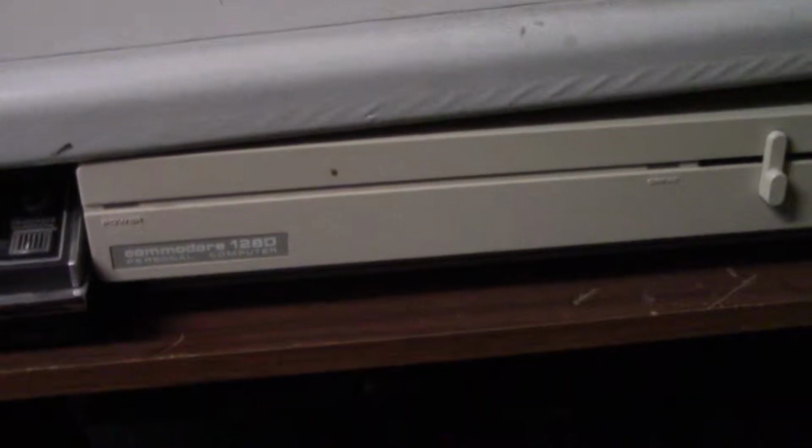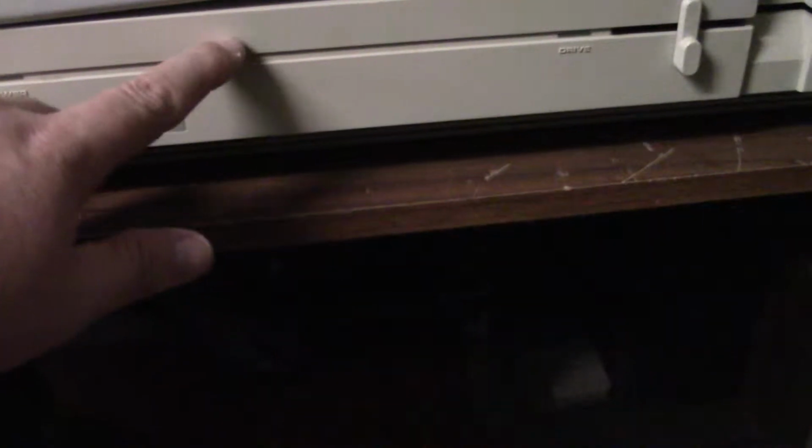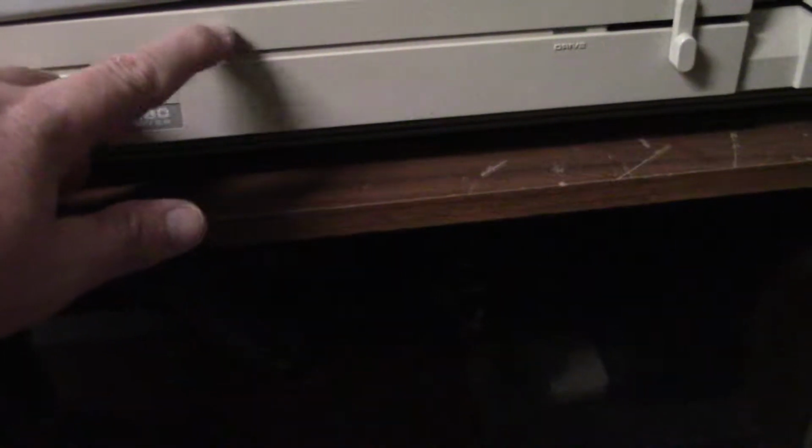Commodore 128D, probably the Hong Kong version. I've got a couple of Hong Kong ones and a couple of West German ones. There's the D515 Laserdisc player, my Mega Drive 2, some RCA Selectavision titles down there. I don't have a player yet.